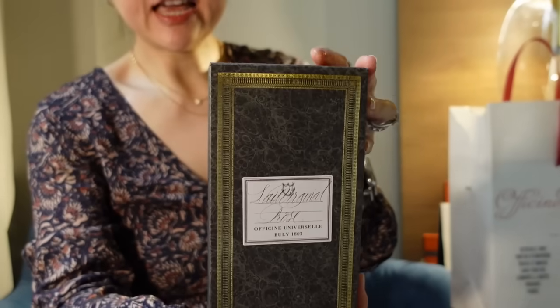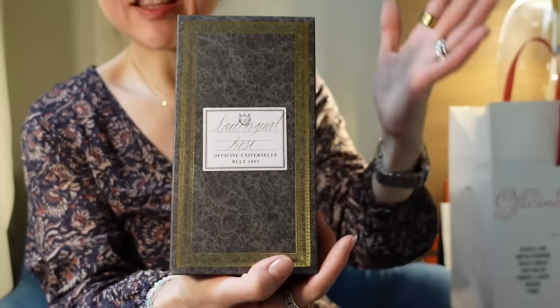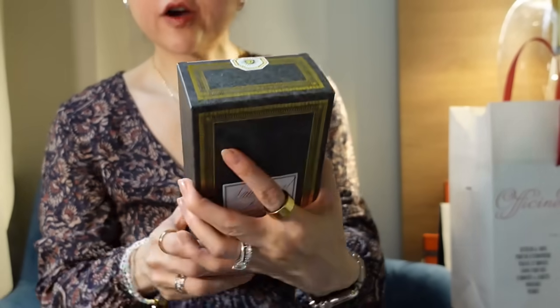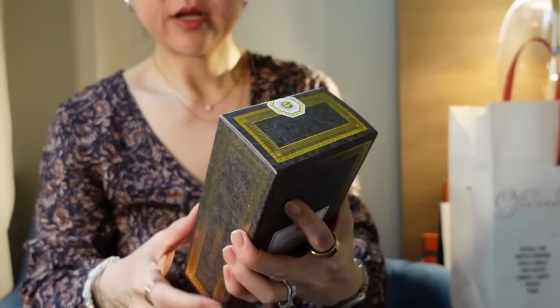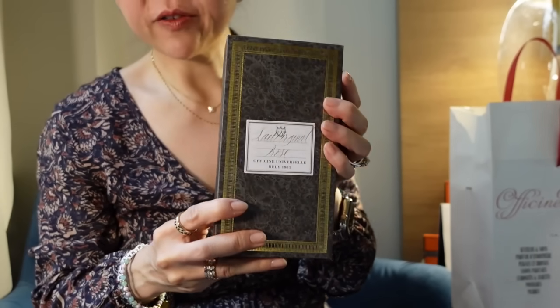This is the Le Original in the rose. So it's body lotion in their rose scent. I really like this scent. It was nice and gentle. So I won't open it up because I have to travel with it, but I really like this scent and it has a beautiful blue bottle.